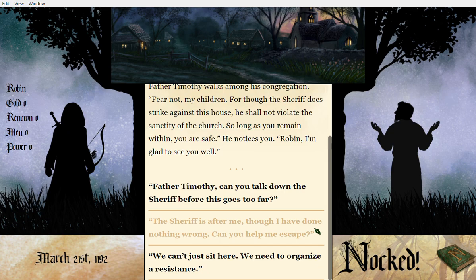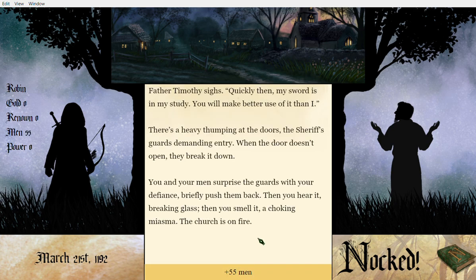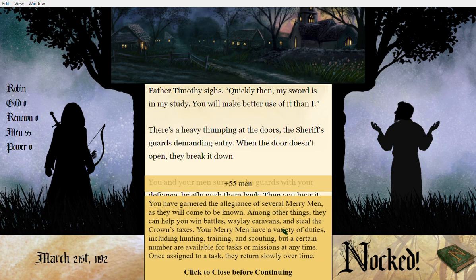I don't think this is gonna work. I'm a bit of a rebel, so I guess I'll go. We need to organize a resistance. Right. Alright, so I got 55 men.